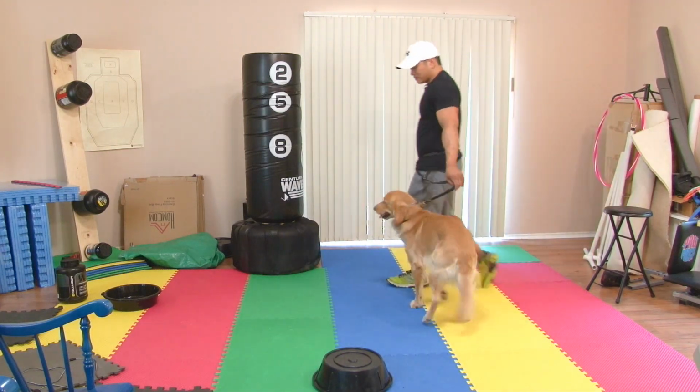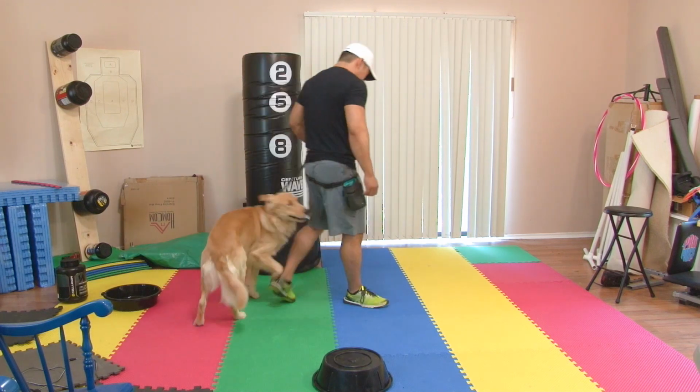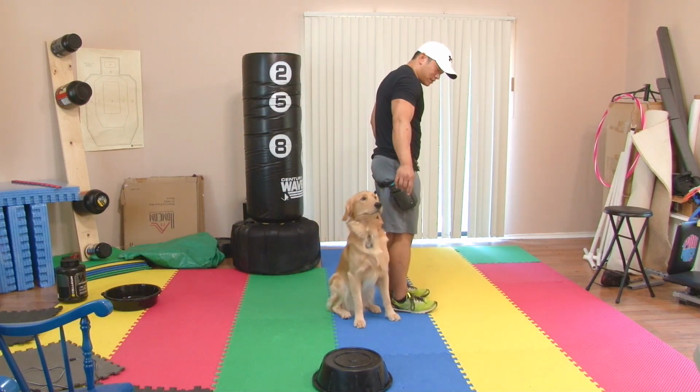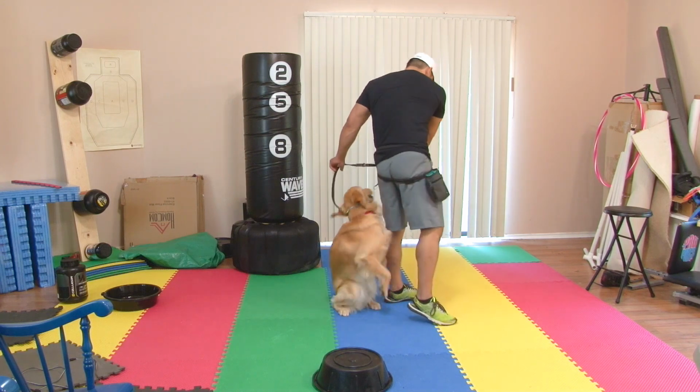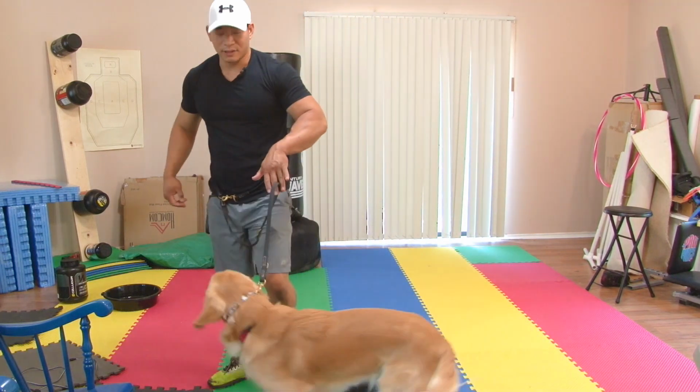Good boy. How about this way, buddy? Let's walk this way. So he just serpentines to the other side. I'll just nudge him this way. Come here. Good boy. So he's a very sensitive dog. I'm not using hardly any correction.